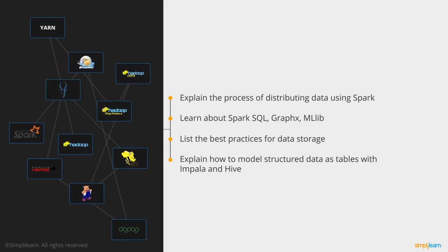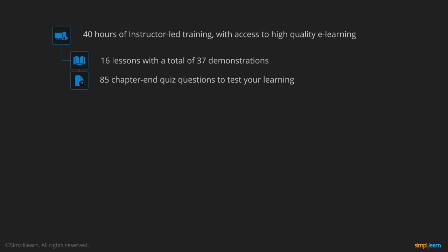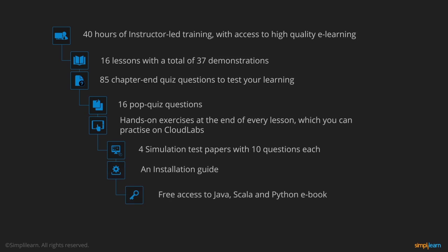Big Data Hadoop and Spark Developer course includes 40 hours of instructor-led training with access to high-quality e-learning. The key course differentiators are as follows: 16 lessons with a total of 37 demonstrations, 85 chapter-end quiz questions to test your learning, 16 pop quiz questions, hands-on exercises at the end of every lesson, which you can practice on Cloud Labs, 4 simulation test papers with 10 questions each, installation guide, free access to Java, Scala, and Python ebook, 5 real-life projects using Hadoop and Spark.